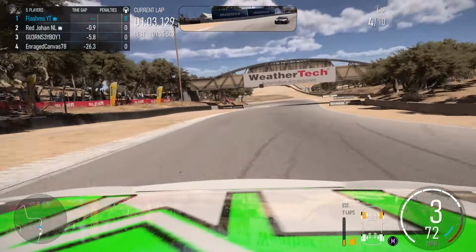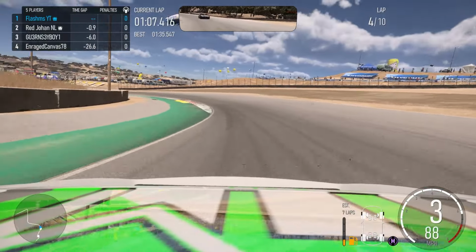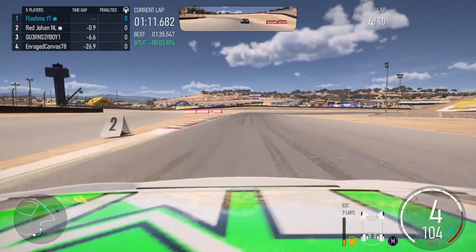Oh, that was a bit close. Don't cut it as much as I just did. Whew. That was a little bit close. Could have got a penalty there, but thankfully I did not.